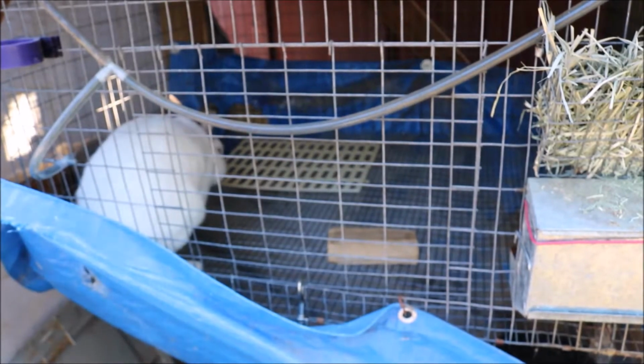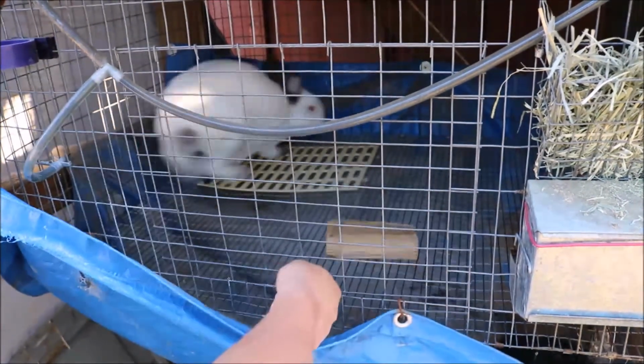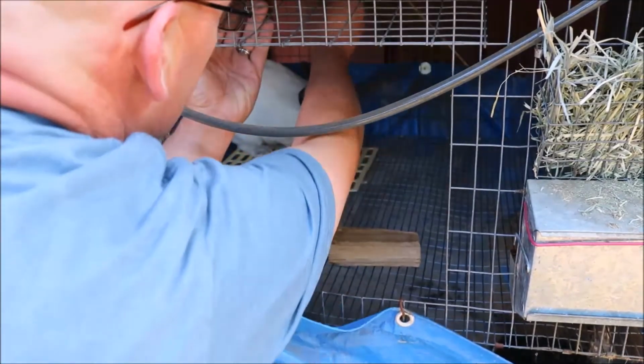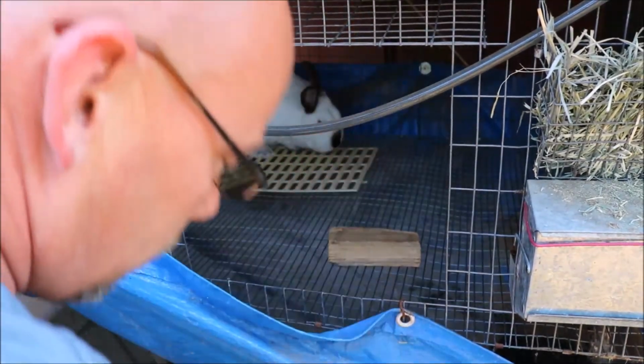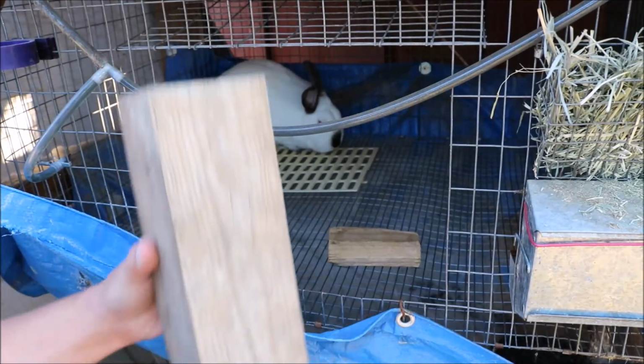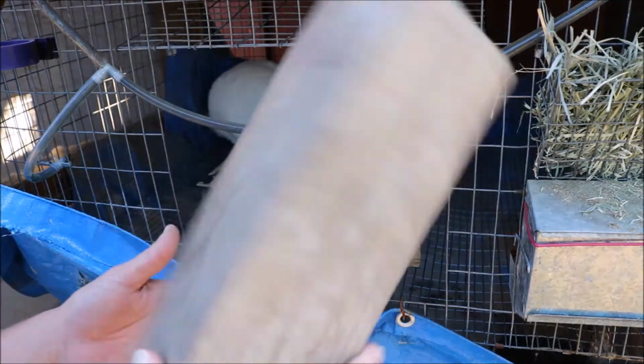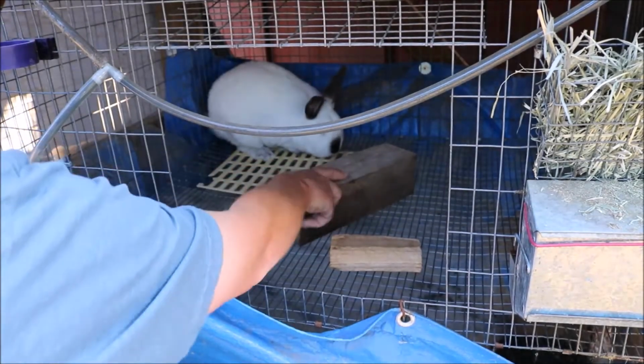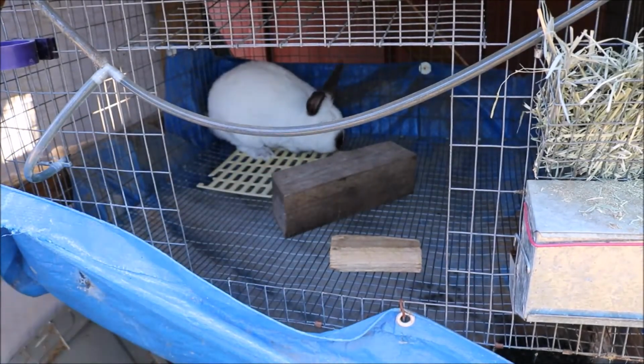All right, this is my buck here. He's pretty good about demonstrating this behavior for me generally. Anytime I put something new in his cage, he generally will just go all over it. I've got just a plank of wood here I'm going to stick in here for a few minutes just to kind of show you what this looks like. So I'm going to set that in there and I'll back up and give him a second to get calmed down. He probably won't do much while I'm standing here talking.